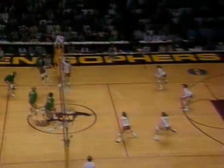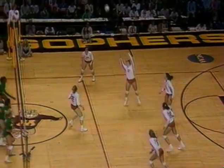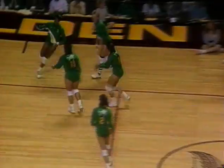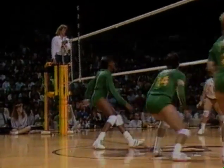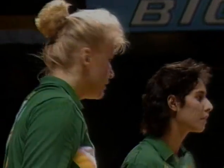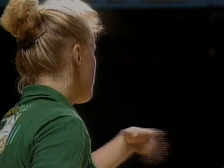T. Williams. Dug by Davenport. Salin. Down. T. Williams saves it. And I think Salin a little surprised on the back set. You've always got to be ready at game point. T. Williams, number 1, the most valuable player for Hawaii. They're going to go to her when it counts. She comes through. They dig her. Katie Salin not quite ready. Jumps over the net. Stuffs the ball just on the line. Texas responds with the side out.